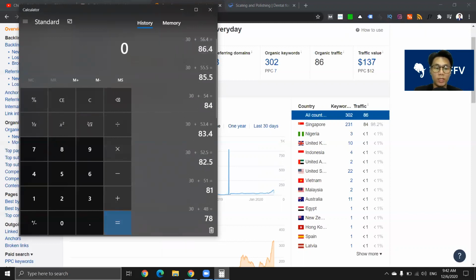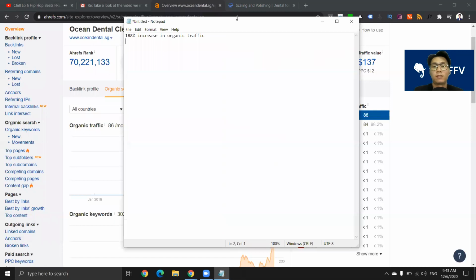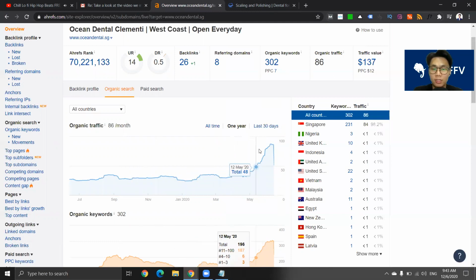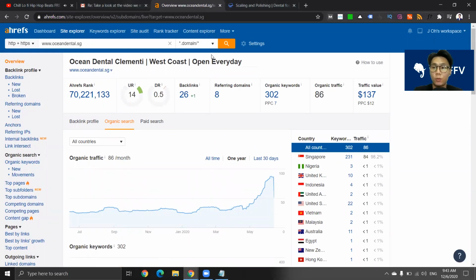So this is what I want to tell them, right? 188% increase in organic traffic. Okay, 188% increase in organic traffic just by optimizing that one site. And you can see over here, look, it's this hockey stick. There's a reason why it's going up. Can you imagine if your site has this done for your pages and you know how to do this, you're going to get a lot more brand visibility. So that is essentially what we do.